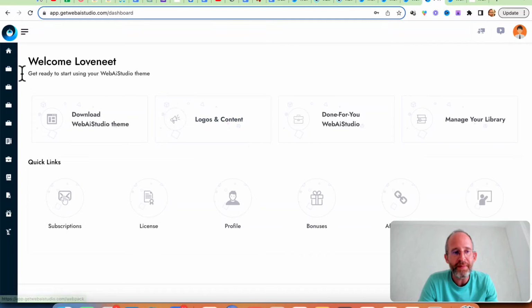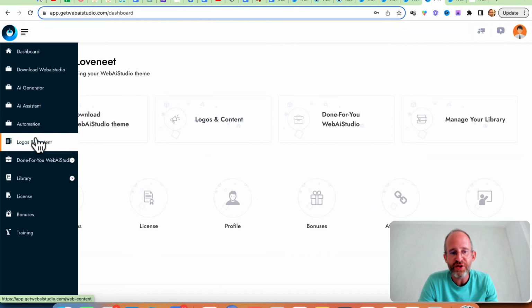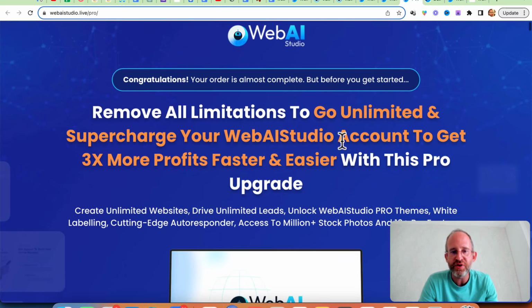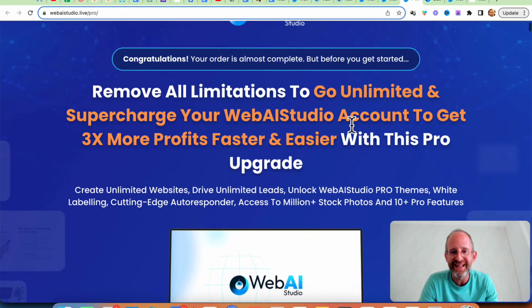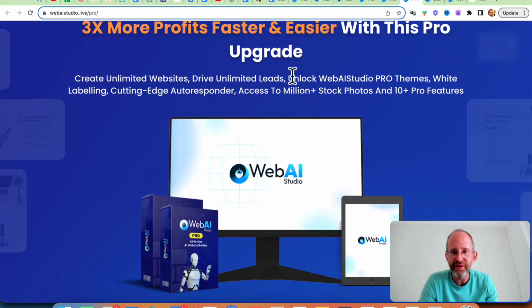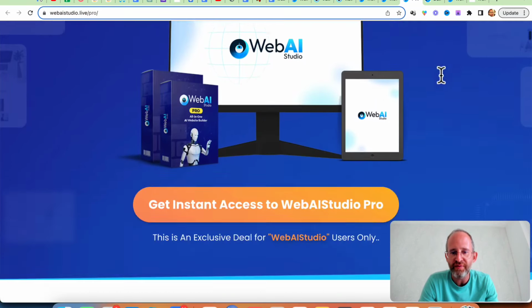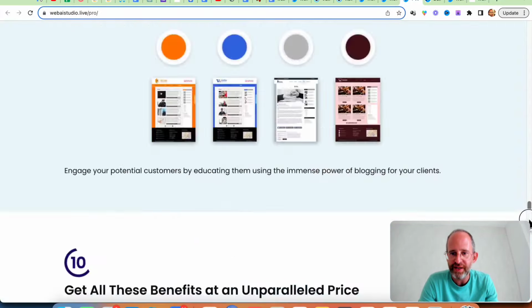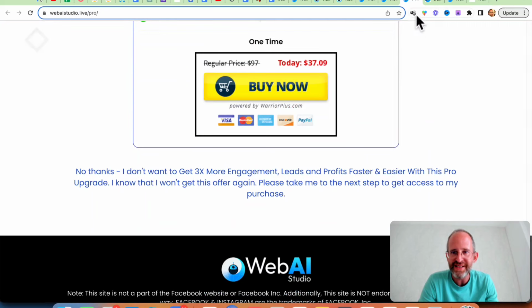Okay, so I am back. This is the backend area that you'll have access to after you purchase, where you can access your software. There are multiple upgrades. First one is remove all limitations and go unlimited. So this is going to give you unlimited leads, unlimited pro themes, white labeling, autoresponder, access to stock videos, or stock images with this. So this is the first upgrade. It looks like this one is 37.